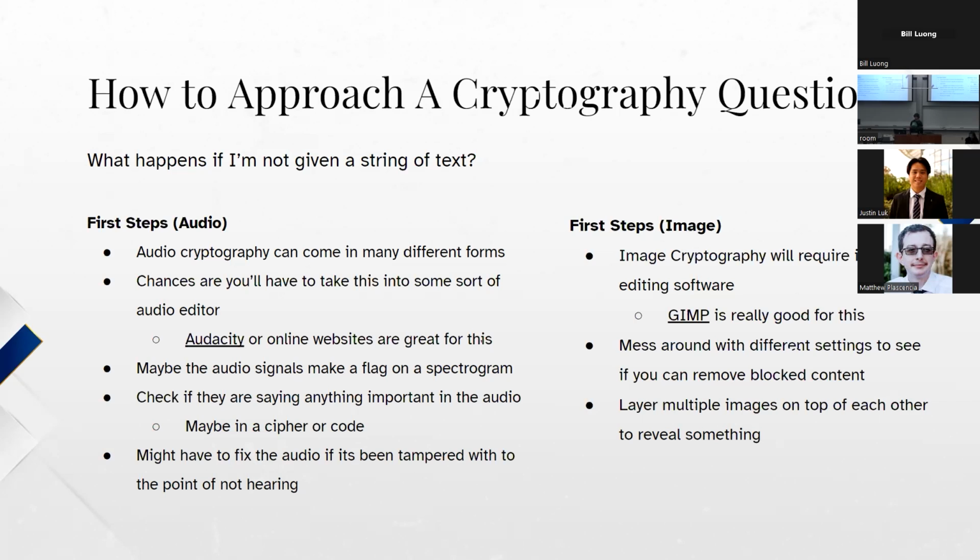Additionally, we have image cryptography, which is going to require you to open it in editing software as well. Something like GIMP is really good because you can mess around with different levels, with a bunch of different settings, until you can try and reveal something, like maybe reveal black text under a blackout box. And there have also been ones where you'll have to layer multiple images on top of each other in order to see something that wasn't there previously.